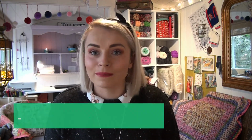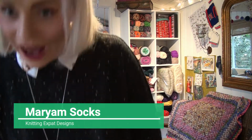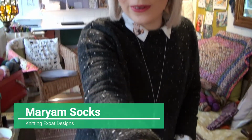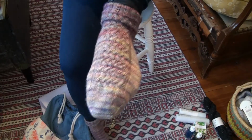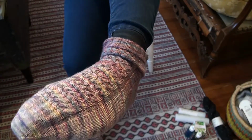Perfect. I haven't done this in a while, but I'm going to show you what's on my feet. Yay! These are my Maryam Socks by Knitting Expat Designs, and the yarn is Malabrigo Sock Arco Iris. Hold on, I've got a little camera stand in it. Woo! Oh, I've got loads of rubbish on the floor. These are my socks, and they've got a really fancy cable design on the top, and it looks like waves on the sea.